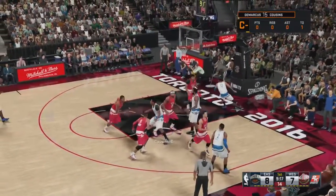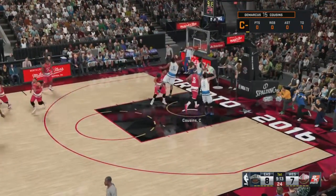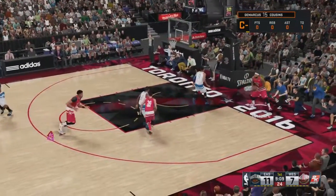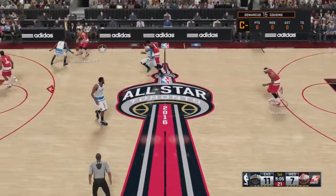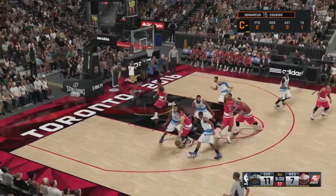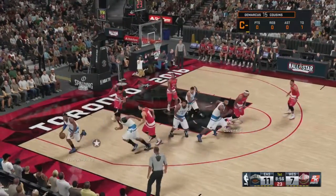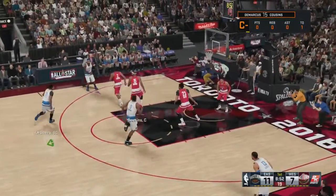DeRozan dishes to Drummond. And a wide-open look for James. Buries the long-range jumper. LeBron's got 9. How about the passing? They are moving the ball without any thought, without any individual agendas. Yeah, and it's really fun to see that kind of unselfishness. Really hard not to appreciate all the assists they've racked up.